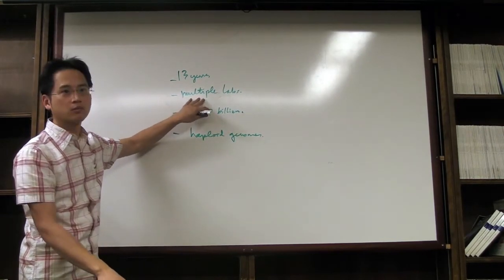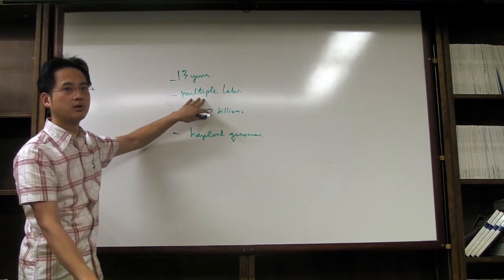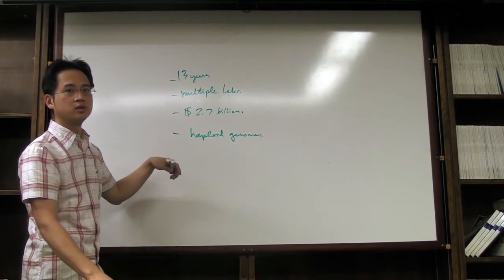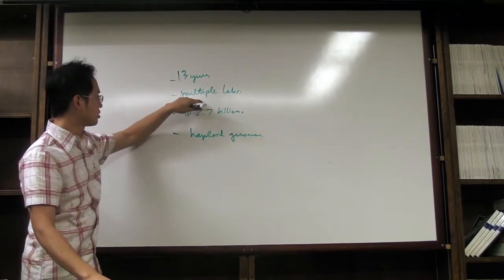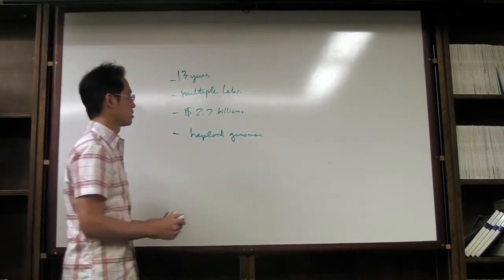And one lab would not have been able to do this. Maybe Celera's solution was that they did it all within their company, but maybe they had a very well-oiled machine to do what they were doing by themselves. So a lot of expertise and everything. So this is very, very complex in terms of processing.